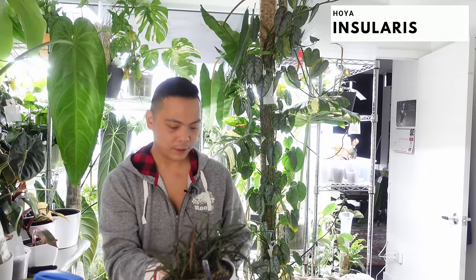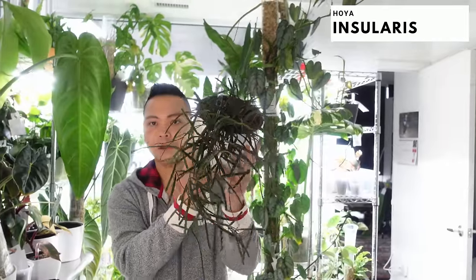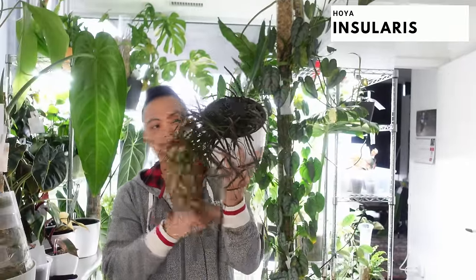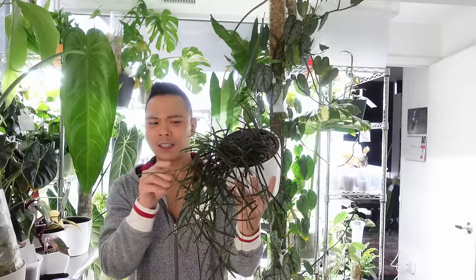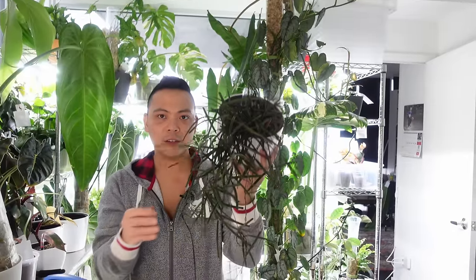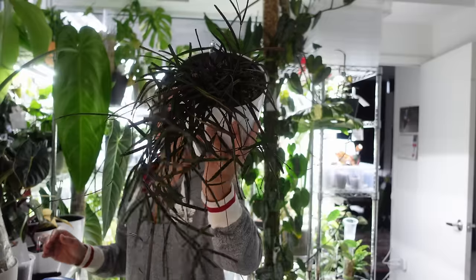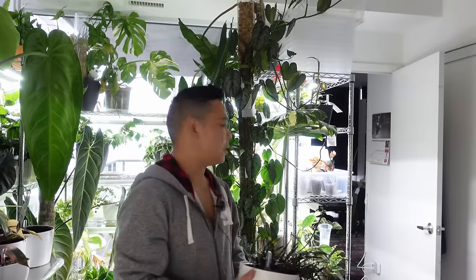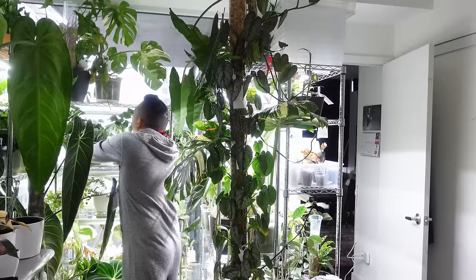Side note, insularis, man. I think I'm gonna propagate it again. I love this plant. I don't know if it's prone to root rot because a couple of my plants in Lucca did rot. I think it was just inconsistent watering. I'm kind of scared, but it's branched so much. So maybe I'll propagate it today. I'm just moving it because the Broget, I'm scared it's gonna knock it over.